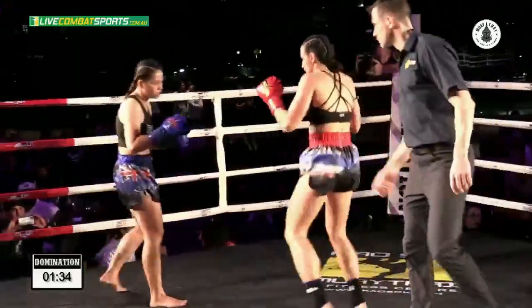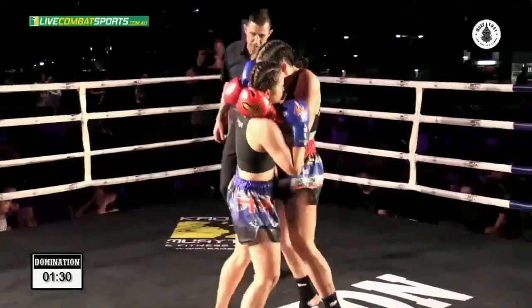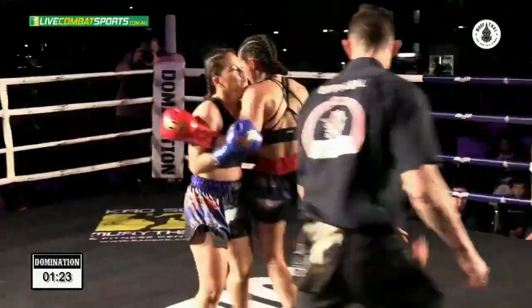Sam, do you think we can expect any kind of strategic adaptations from either fighter moving forward, or will they keep playing this game? I think they're going to keep playing this. The Thai seems to be very content to just time that back left kick.